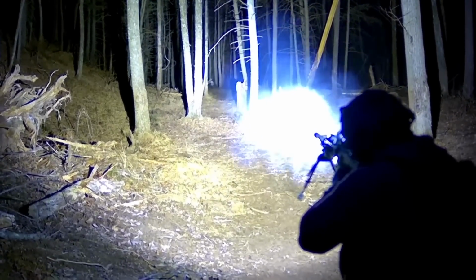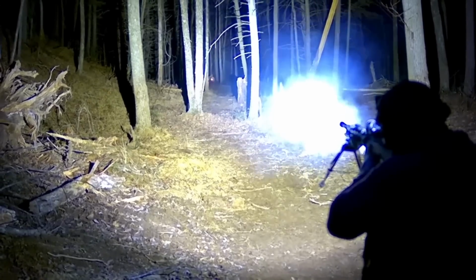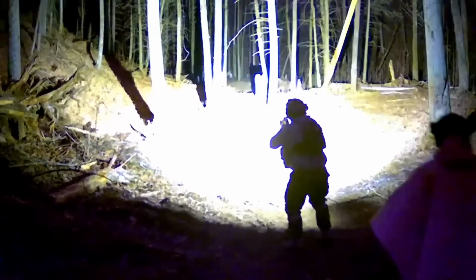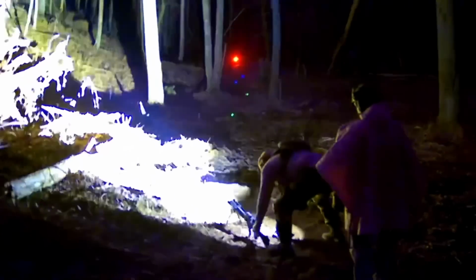We have a silhouette target 100 yards away. And you see I have to shift a little bit because the muzzle smoke's building up. It is really cool seeing those strobes go off in the dark, knowing that you made the hit. This time we're using a 50-pound kettlebell. Every glow stick you cross is a minus 10-second bonus.